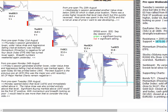As you know previously, this big level up here, 2095 on the E-mini S&P that we're looking at here, was and is still the major controlling price, and we saw multiple value areas printed below that level, which we said was weak price location. And on Thursday last week we had some aggressive selling coming in here. That's the red at bottom. Friday pre-open we mentioned that.